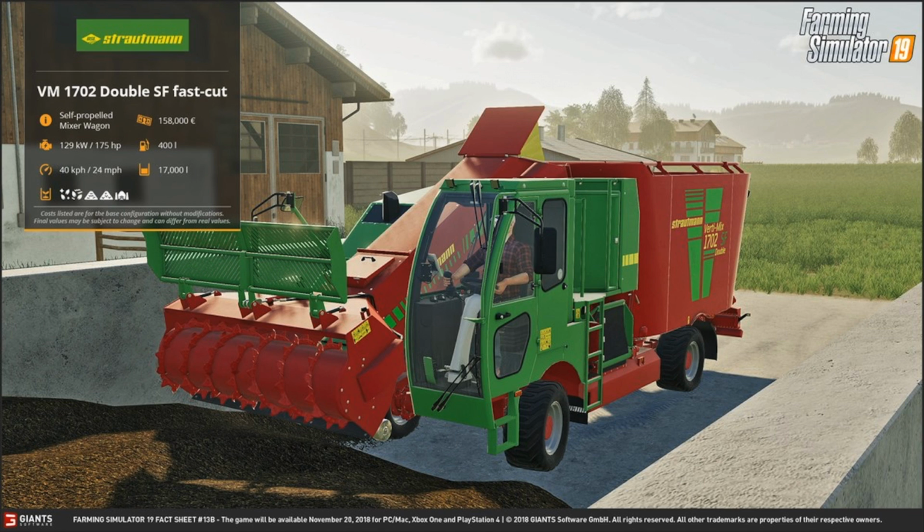And last, but certainly not least, at least for this category, we have the Strawman VM1702 SF Fast Cut. This is a very interesting piece of equipment, and I'm going to explain why. This is a self-propelled mixer wagon. We can see that when we look at it. Yes, there it is. $158,000. It's a little expensive, but it's fine. It is what it is.